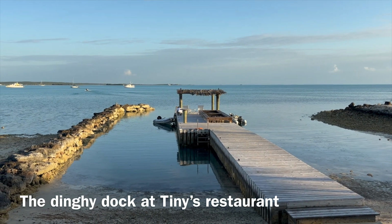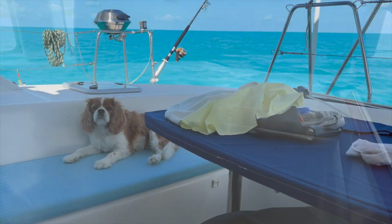During our dinner outing last night, Cooper pulled off a solo heist on the boat, snagging cookies from the galley counter and ending up with a stomachache this morning.